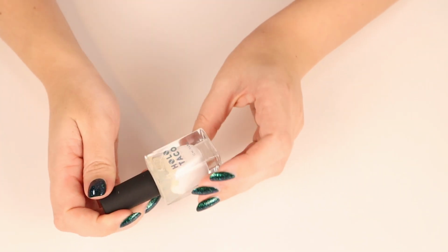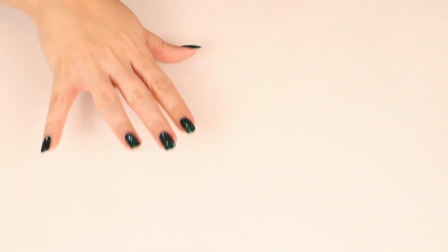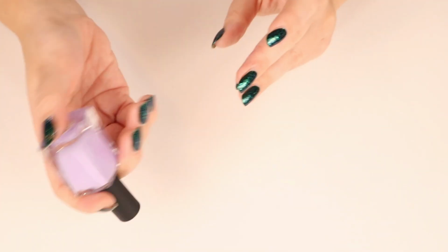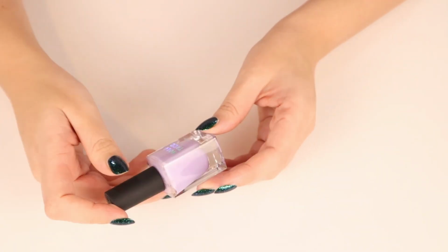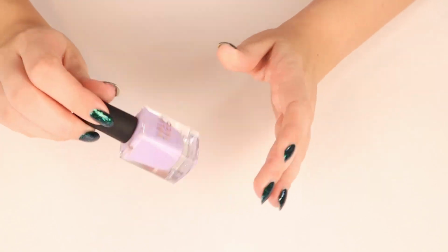Here we have Not Milky White by Holotaco. I bought this to use as a base for toppers, and I'm gonna be keeping this one. This is supposed to be a very high coverage white. I haven't used it yet. I know it's shocking. Okay, this is Holotaco Serial Killer. This is a very beautiful lilac shade, keeping it.